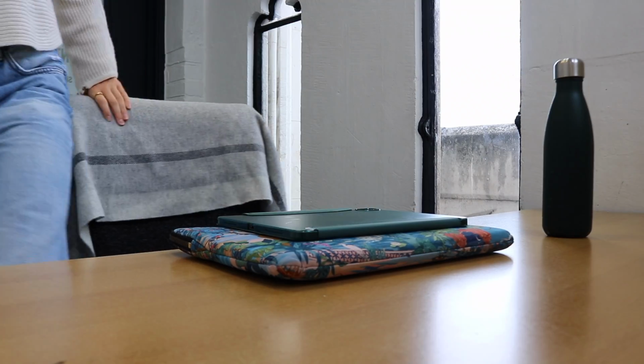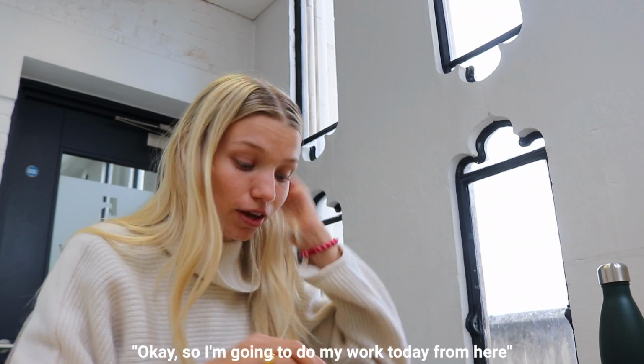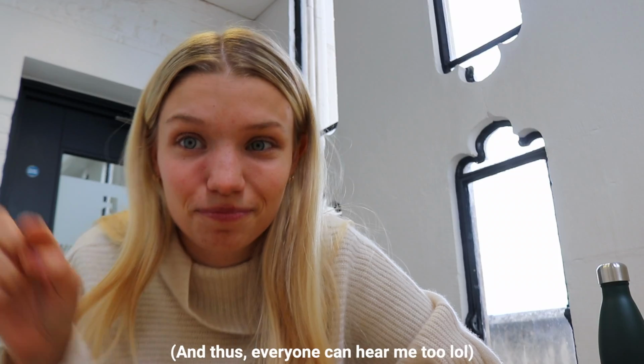I found this gem of a spot in the tower of our library. We just took the elevator all the way up to the top of the building and I found this. Okay, so I'm gonna do my work today from here. I'm gonna try to be quiet. I can hear everything.